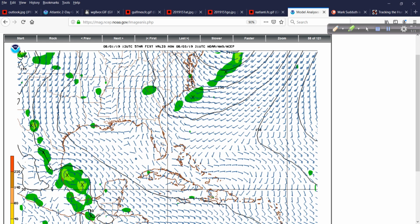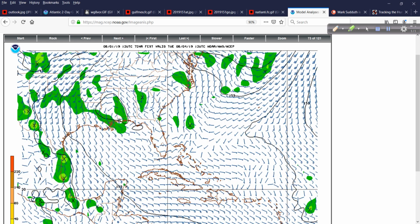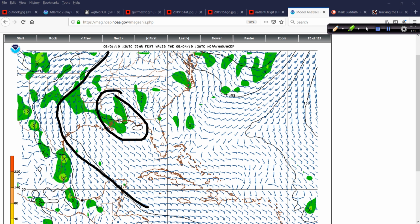Finally, if we're going out to 72 hours, right there. Just a little bit of a remnant area of the high pressure, but look, it has slid more to the east now over Mississippi, Alabama, Louisiana, and the heights over here are a little lower. And the system, well, just look at the wind barbs. That's the easiest thing. They are now coming from the south-southeast up towards the north-northwest and eventually south to north.